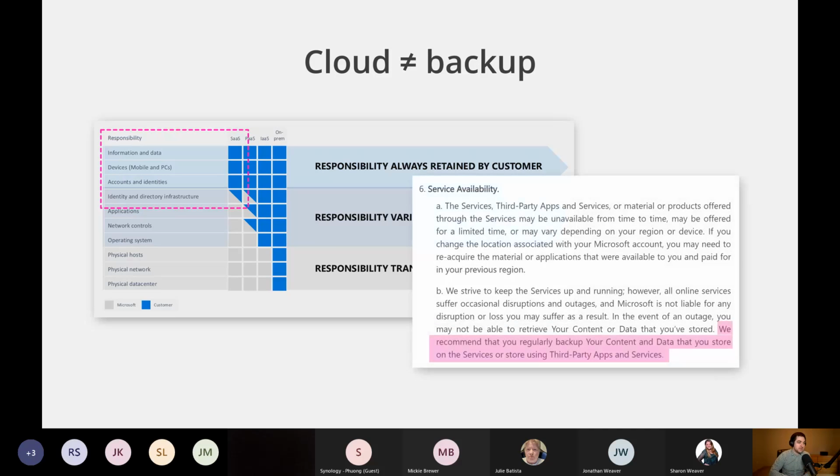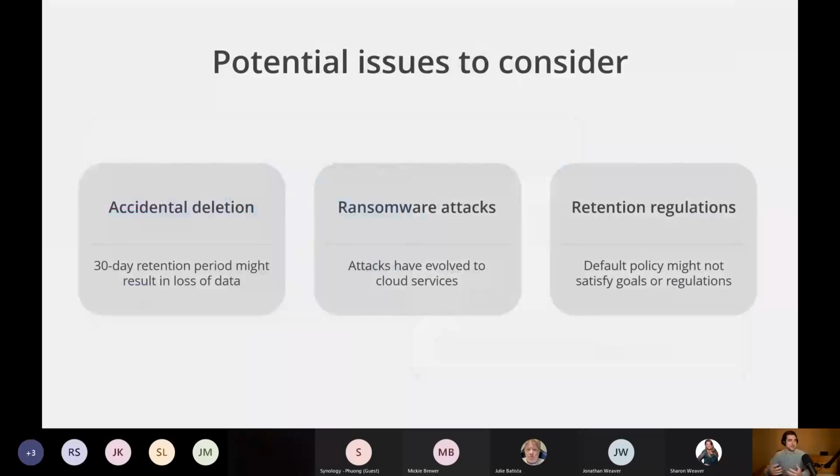And I want to read a specific line from their terms of service. They say, we recommend that you regularly back up your content and data that you store on the services or store using third-party apps and services. So they're specifically calling out, hey, this is up to you. You need to back up your data. It's not our fault if something happens to that information. So keep that in mind when we're talking about this stuff.